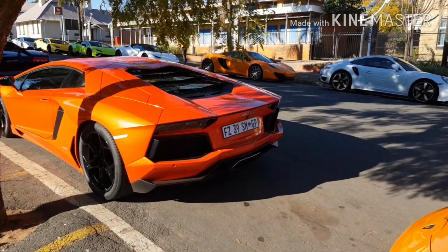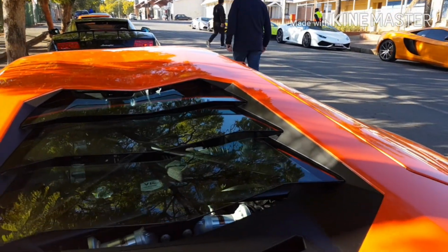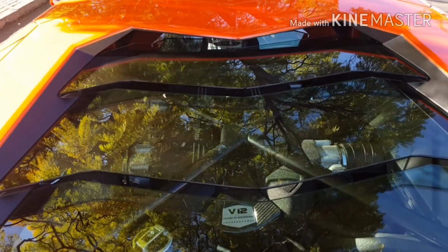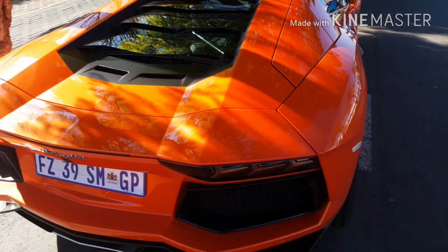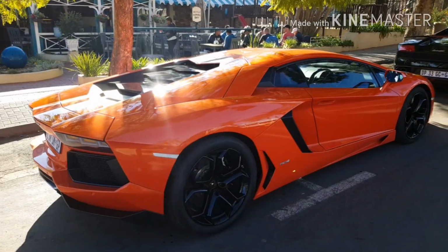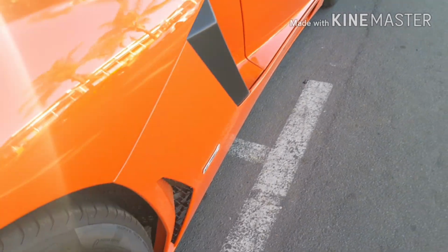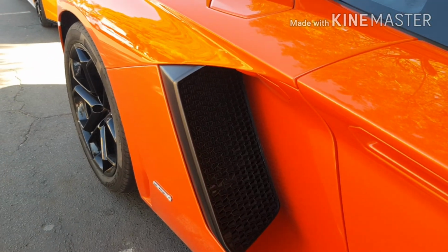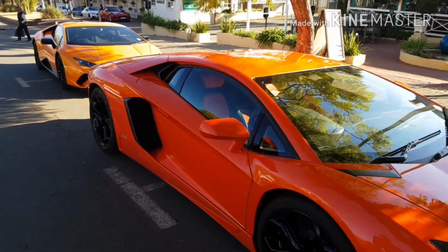A normal Aventador, I believe this is the first generation. Let's take a look here at the engine bay. Can still feel, it's so hot. The heat coming from that engine bay. All this airflow, the air ducts that's coming out here just in front of the wheel. And there's massive air intakes along the body just behind the doors. That was so, so big.